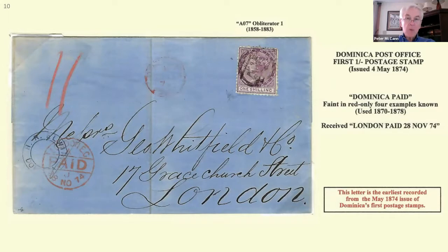This particular item is a really, really nice item: 1874, the 11th of November. Now that's a pretty long period of time in terms of months, from May to November. But I was lucky enough to get this in an auction a year or 2 ago. I noticed the date was in November, and I said, oh yeah, that's pretty early, because first of all, Dominica stamps on letters are very rare. For the first 3 stamps issued, there are probably less than maybe 15 or 20 covers known, period, that have the Dominica stamps on them in that early period of the first issue.